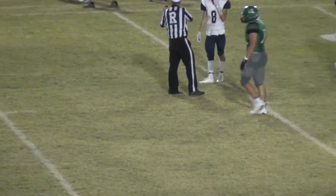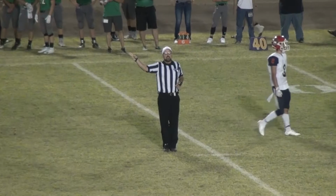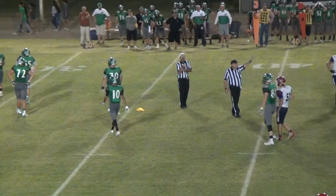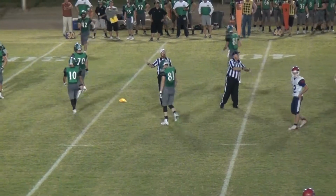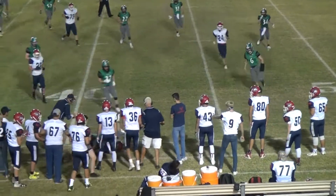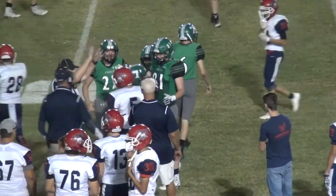That darn yellow hanky struck again, and the play was called back for holding. 3 more flags later, and the Eagles faced 4th down and elected to punt. In the 4th quarter, Benson started to move the ball as Burkett found Dante Harris for the first down, but Harris paid for it by taking a solid hit from Goodman.